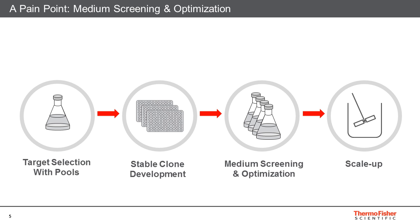So I would like to focus on a pain point. Generally speaking, for a stable clone development, which is a clone process to scale up into a larger bioproduction process, you would begin with a target selection with pools, followed by stable clone development, and then you would have to go into a medium screening and optimization stage. So normally, you would have a medium that is optimized for your cloning process, and then you would transition into a production medium in your manufacturing process. Most of the time, these two products are not integrated within each other, and for this reason, it can take an average of 6 months to adapt the cells.